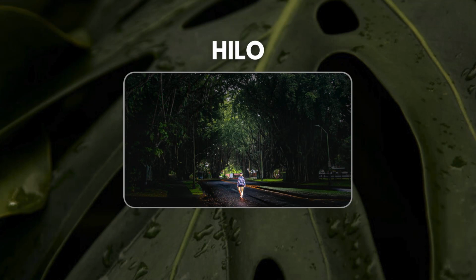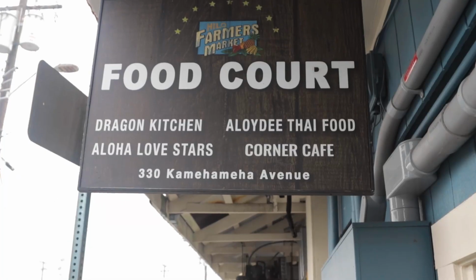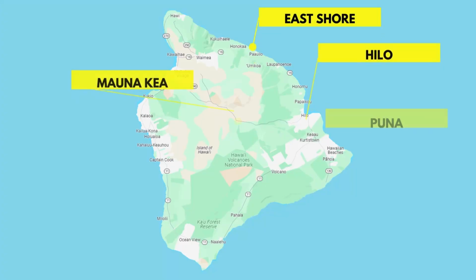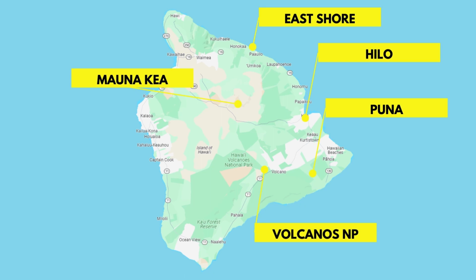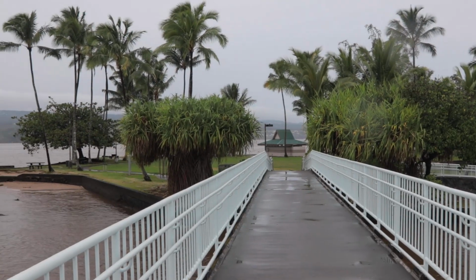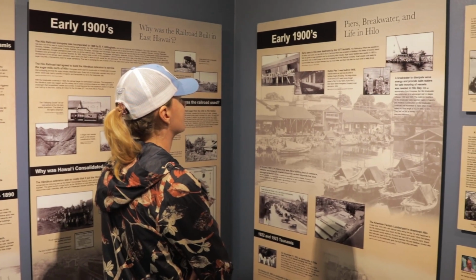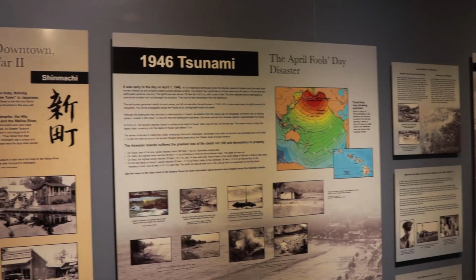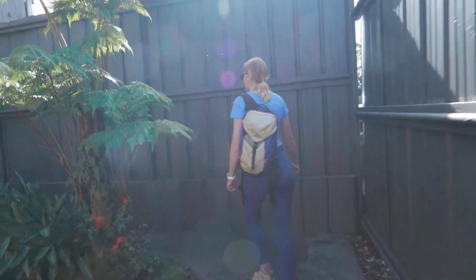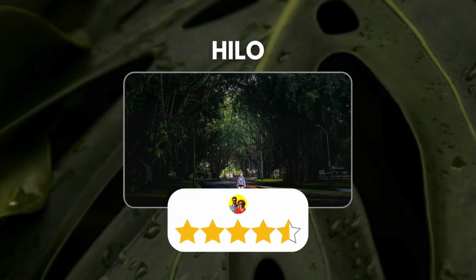Hilo. This town has a very interesting history, a few nice parks, and some good places to eat. It's also a good starting point for one-day trips to the entire east coast of the island, Mauna Kea, Puna, or even Volcanoes National Park. It's the rainiest city in America, so during one of the rainy days, we ended up in the Museum of Tsunami, which was surprisingly interesting, at least during the rain. The downside of Hilo is pretty much outdated hotels. It's not easy to find a nice room at a good price. I will give it a 4, maybe 4.5.